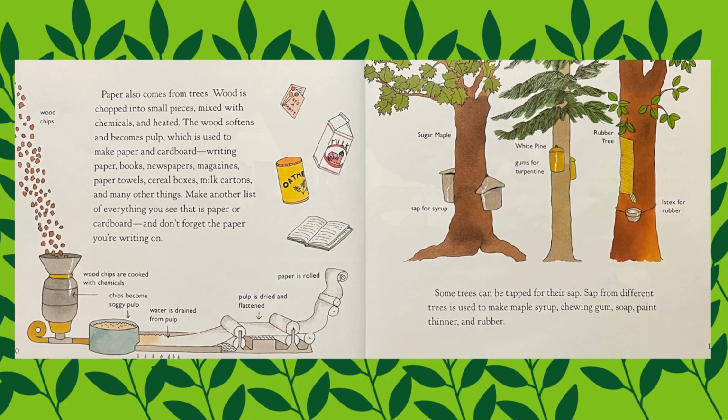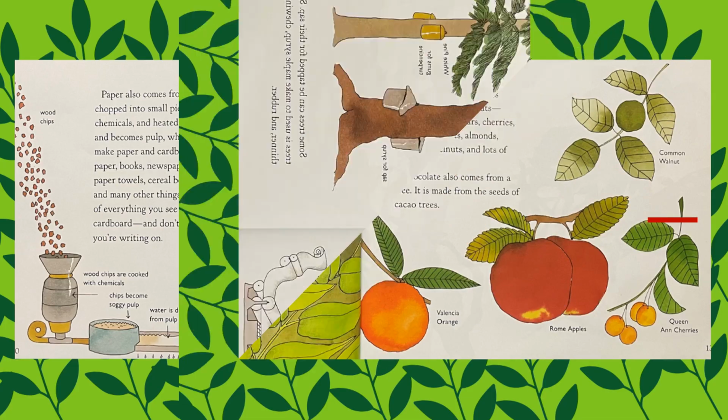Some trees can be tapped for their sap. Sap from different trees is used to make maple syrup, chewing gum, soap, paint, paint thinner, and rubber. Sugar maple, sap for syrup. White pine, gums for turpentine. Rubber tree, latex for rubber.